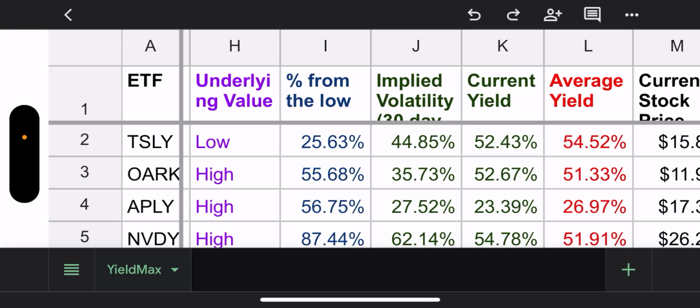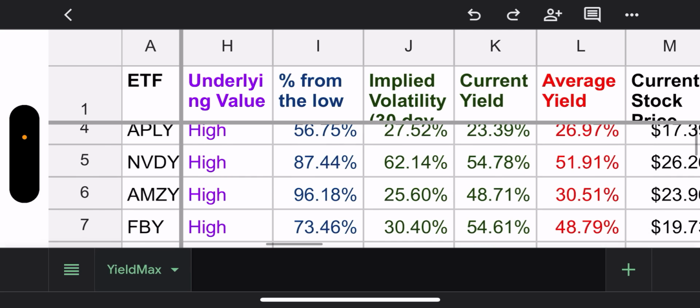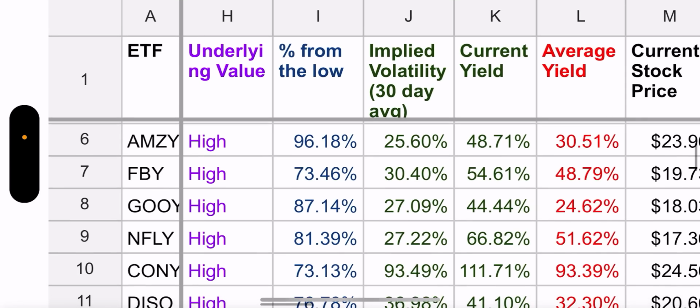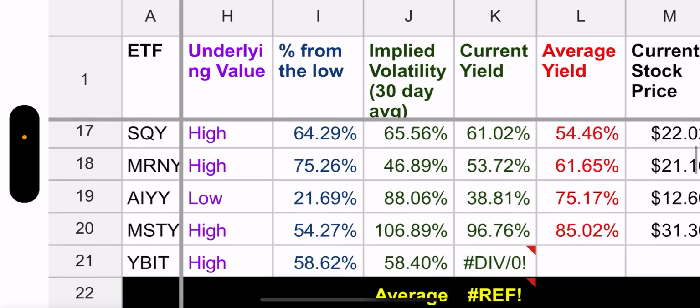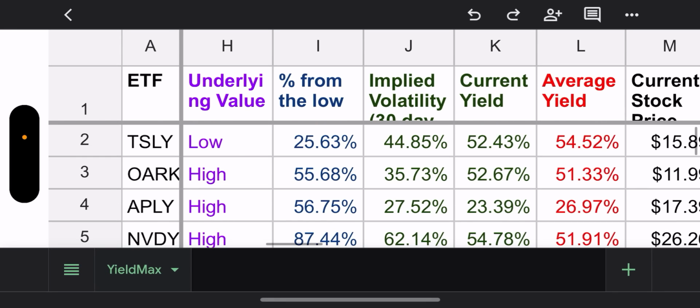So as always, Tesla is towards the low, 25% from the 52-week low. They had a recent jump, but they're still towards the low. So Tesla is, a lot of people in Tesla, and it is at a low. So Tesla has more room to grow, you would figure, based on 52-week highs and lows. A lot of the others, though, man, they're all more towards the 52-week high, except, of course, AIYY, which is 21% away. I don't know about that one, man, though.